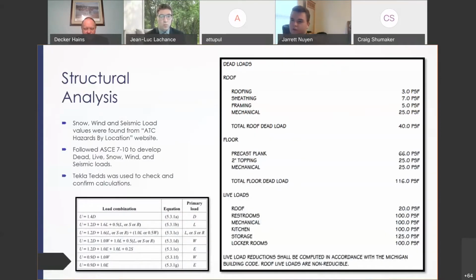The first step of any structural design project is to determine the loads that are going to be acting on the building. We considered 5 different loads on this building, being the dead loads, live loads, snow, wind, and seismic loads as well. For the snow, wind, and seismic loads, we gathered some preliminary data from ATC Hazards by Location website for the location at the site that we chose. We also used ASCE 7-10 to develop the dead, live, snow, wind, and seismic loads. And then finally, Tekla Tedds was used to check our hand calculations and confirm those calculations as well. As you can see on the bottom, we used ASCE 7-10 LRFD load combinations in this project. And on the right side of the screen, you can see that there is an example of our dead and live loads that were used in designing this project.